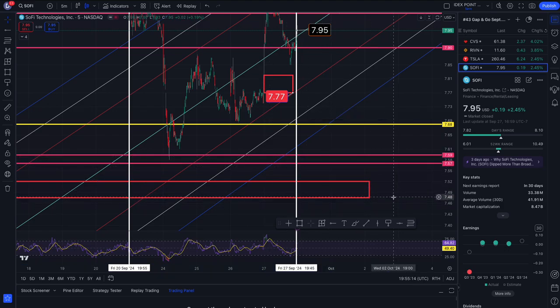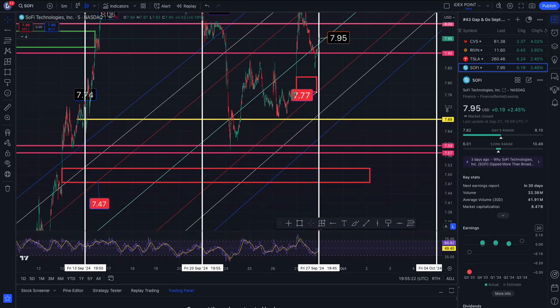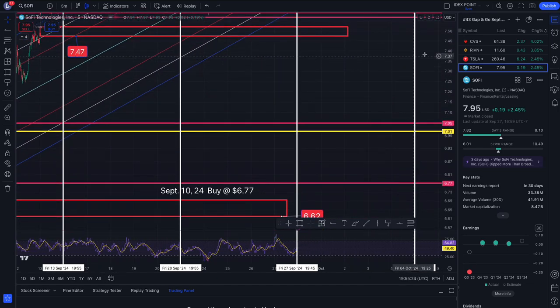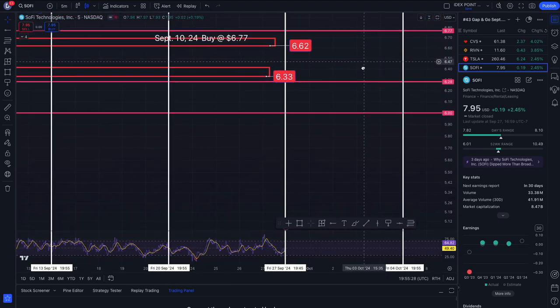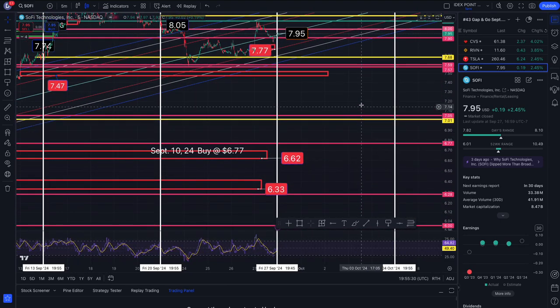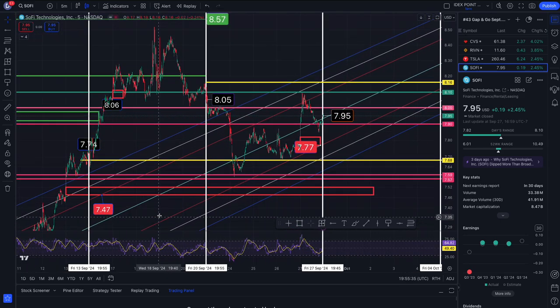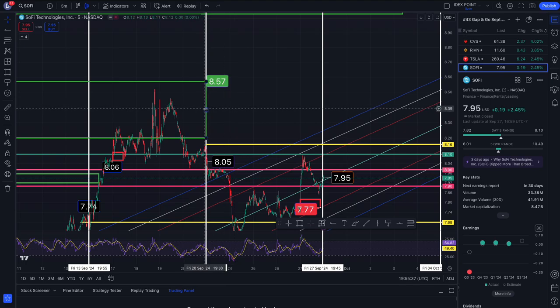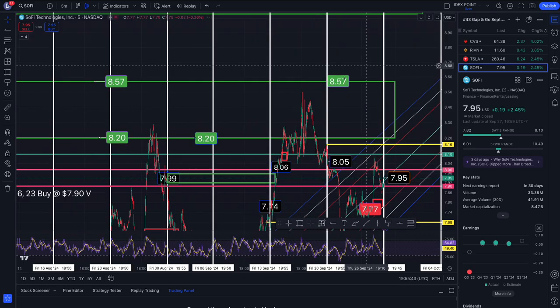And that gap is still in play to roughly 747, 748. Note the bounce off of this line here turned into support, one of my buy lines. And those are my other buy lines, other gaps to the downside. Yeah, I still own a lot of Sofi. And to the upside, this gap is what I am tracking. That will take us to $8.57.